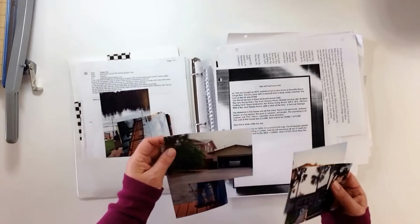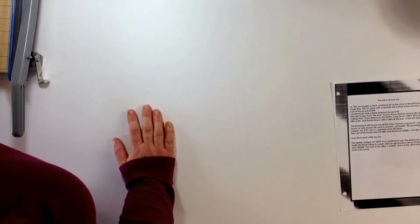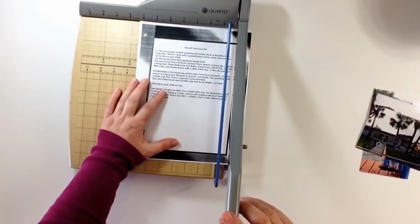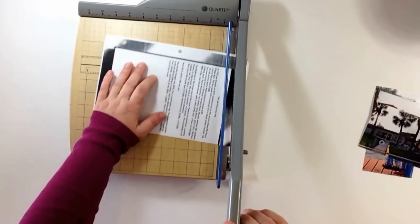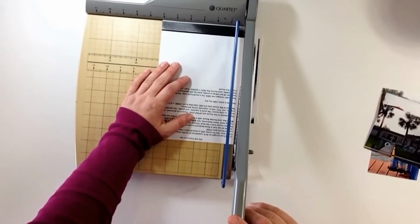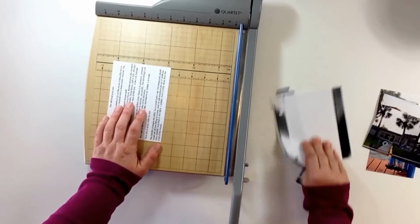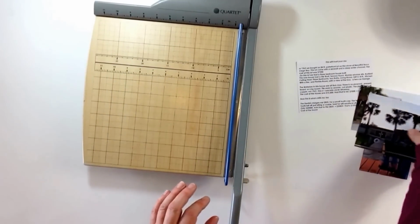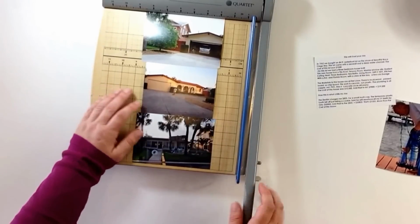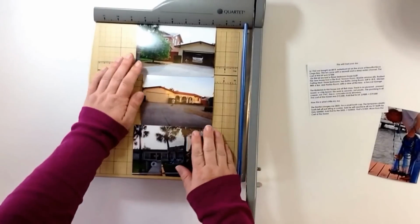So let's go ahead and do a quick page, if I can. So the first thing I'm going to do is just cut this up, and I would imagine that I'll probably cut it into strips as I like to do, but just to get it smaller for right now. And then the next thing I want to do probably is line these 3 photos up on the page, just make a column. And so that's going to be easy.